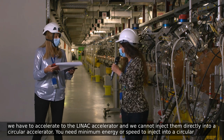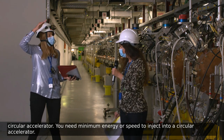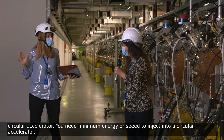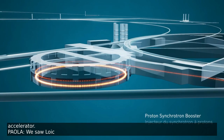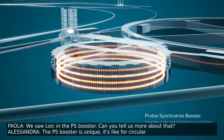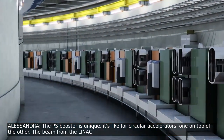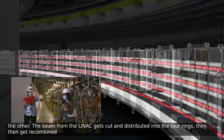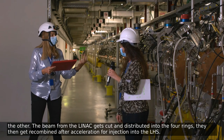So we've seen Loic in the transfer line from here to the PS booster. And it stopped just at a location where you could see that the booster is quite special. It has four beam lines, one on top of each other. I think this is unique in the world, actually. Can you tell us more about that, Alessandra? Yeah, the booster is very unique. First of all, it's like four circular accelerators, one on top of the other, as you say. The beam from the LINAC gets cut and distributed into the four rings that then get recombined after acceleration for injection into the PS.